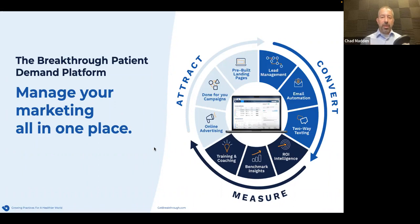So when we're talking about email and thinking through that, ultimately in the end, we want to have a patient demand platform where we're marketing across the entire spectrum. This is called a flywheel. And if you've read Jim Collins' Good to Great or Built to Last, he talks about this concept. And the idea behind a flywheel is that once you put that initial effort and energy into building the system, it takes very little energy to keep it going, keep the momentum going, and keep the end product flowing out.